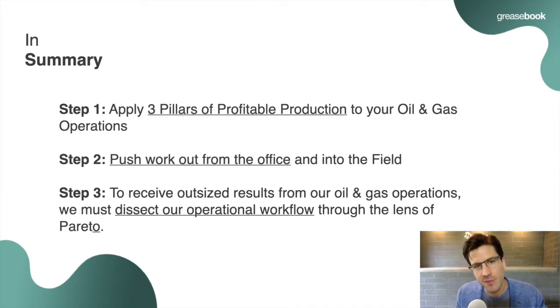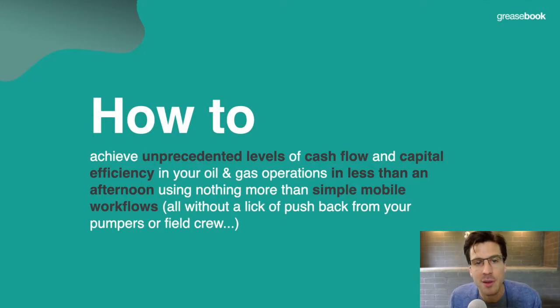So oftentimes I found it's just a matter of letting little bad things happen to get the big important things done. And the answer to overwhelm is not spinning more plates or doing more. It's defining the few things that can really fundamentally change your business and your life. So all these things, when taken together, is precisely how we achieve unprecedented levels of cash flow and capital efficiency in our oil and gas operations in less than an afternoon, using nothing more than simple mobile workflows, all without a lick of pushback from your pumpers or your field crew.